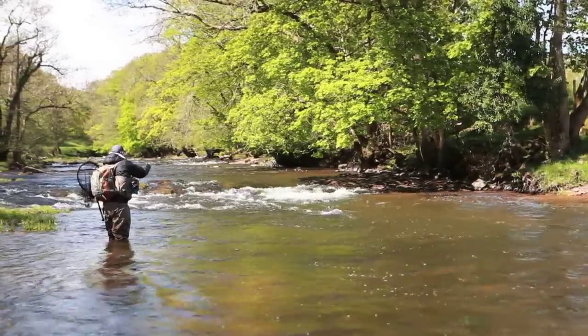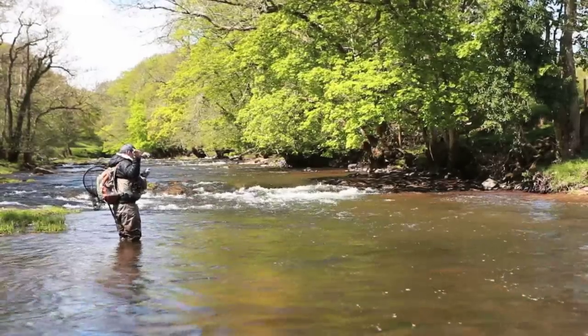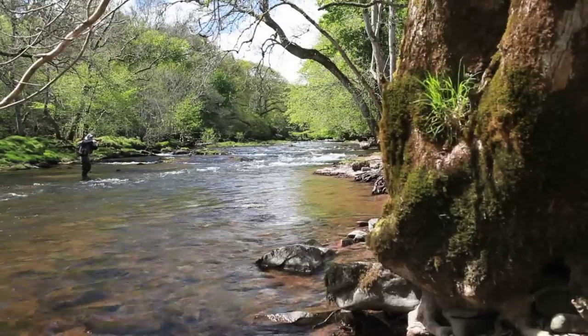Conditions are pretty good. It's a bit overcast with some sunny spells. There's a lot of insect life hatching off as well, so we might even get a few fish coming up to the dries, but we're going to go through relevant techniques that are going to give us the best shot at catching these fish.